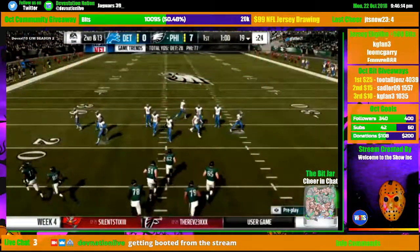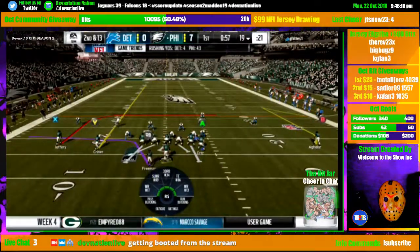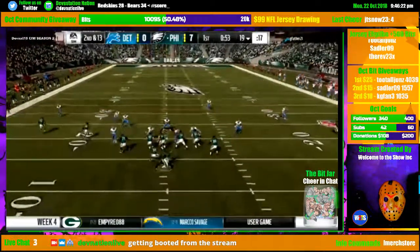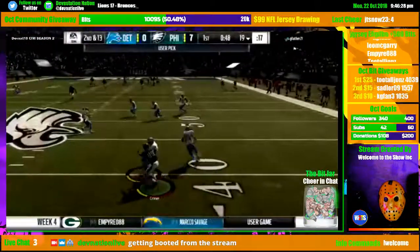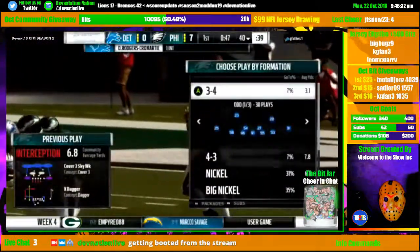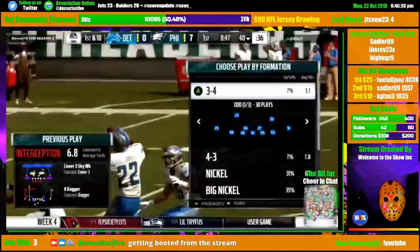A 3-yard loss to start the drive. They'll look to make that up and then some on 2nd and 13. Wentz to throw on 2nd down. He's going to loft one deep left side into double coverage, and it's intercepted. Picked off by Dominique Rodgers-Cromartie. And they are going to set up shop at the 40-yard line.